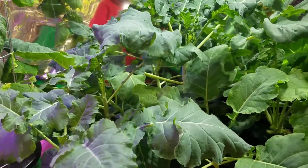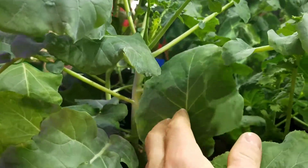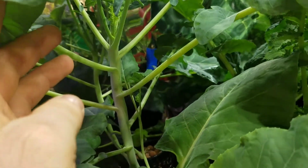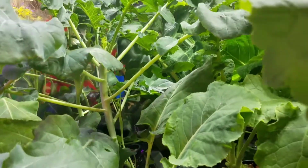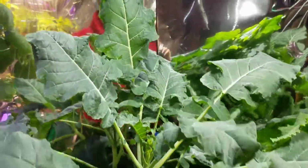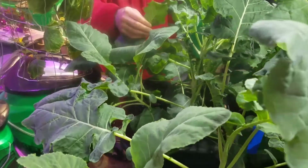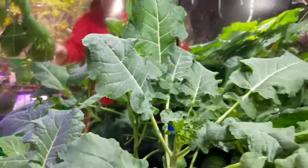In this one, I've got broccoli, and if you look at this stalk back here, pretty good hefty stalk growing there. That one's a little bit better than the others. I think it got the benefit of the same light the kale got at first until I moved stuff around. And then in the back, two are cauliflower. So, a couple of cauliflower plants there.